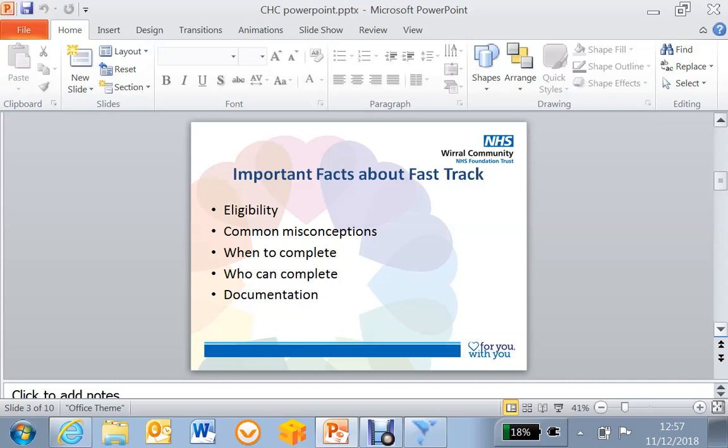So it is important to complete the fast track in plenty of time so that the patient can obtain a package of care in a timely manner. So when would we complete it? The purpose is to obtain care quickly, without delay, whether this is in the patient's own home or 24-hour nursing care. It should also be completed if the patient is receiving a package of care, as they may be funding their own care, or this may be funded by social care.